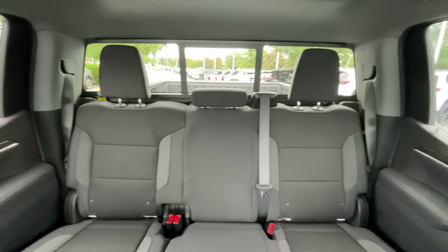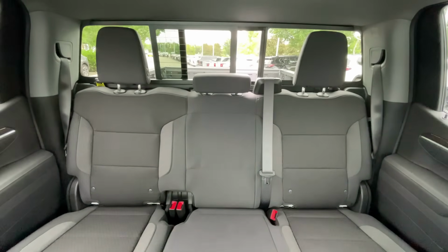And there is a look at the back seat from up here. We do get a power sliding rear window.